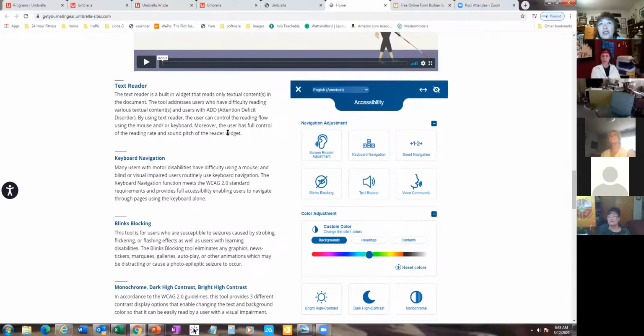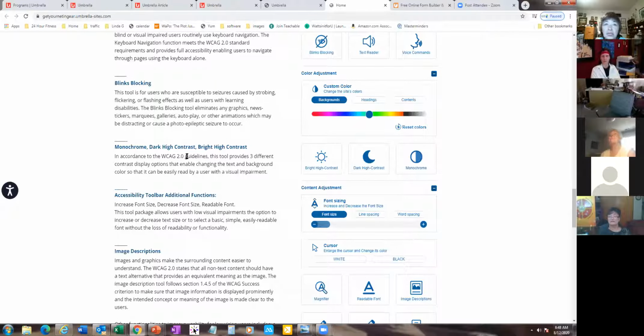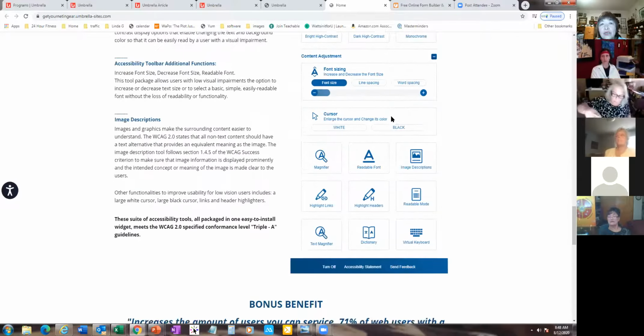And on the landing page, it talks about the fact that it will read text to you, and then keyboard navigation and blocking blinking, and monochrome contrast for people with maybe color blindness. They can change the color on the background depending on what your website looks like and what they are easily able to read and see.